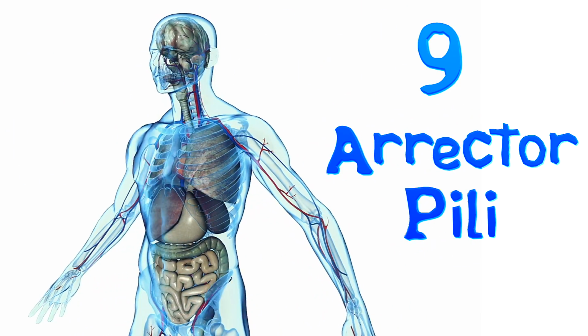Basically, its only purpose now is to become a ticking time bomb, where one day it could become inflamed, which causes appendicitis, and if you don't get it taken out, you die. Luckily, since you don't need it at all, you can get this taken out at any time. Number 9 is the Arrector Pili.